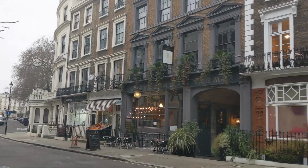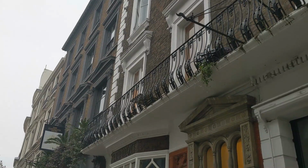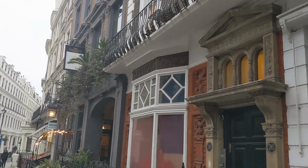The first one is the Cleveland, which also happens to be one of my favorite pubs in the whole of London. It is, again, in a residential street. It's very local. You'll find that when you go in there, everyone knows each other, and so if you're visiting London for the first time and want to have a local experience, it's definitely the place to go.